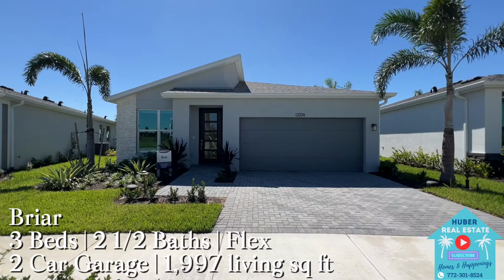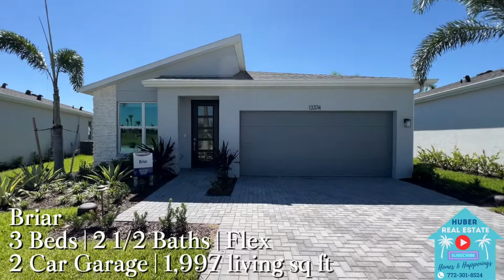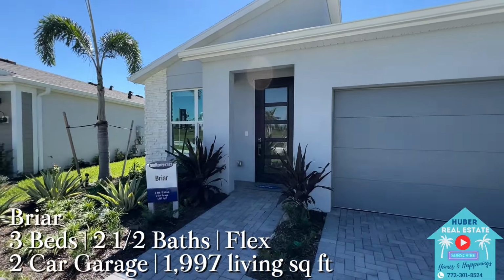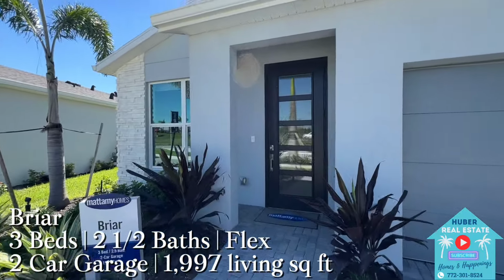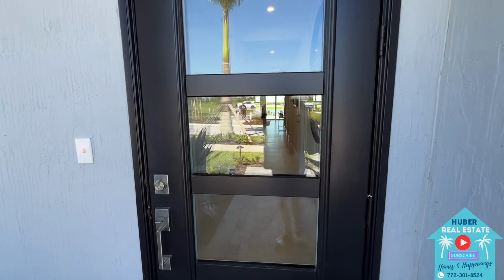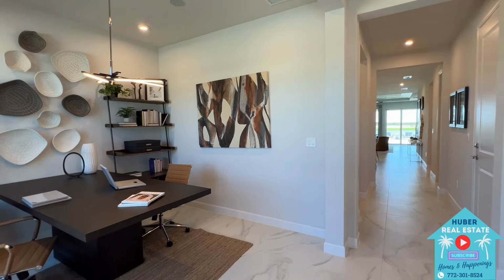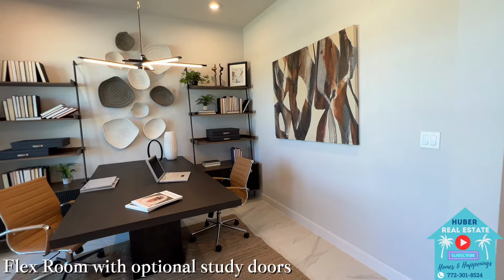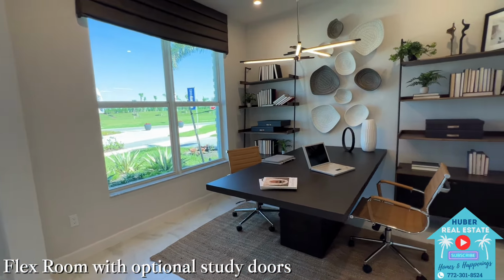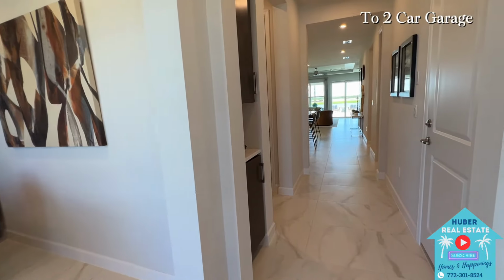The first home we are looking at has 3 bedrooms plus a flex room, 2.5 bathrooms under 1,997 living square feet. There are different front exterior elevations offered in this community, and the featured move-in ready home I will show you has a coastal front elevation and has a lake view in the back. All homes are made of concrete block construction with impact windows and sliding glass doors, and this is a gas community where the stove and dryer are hooked to a gas line, and they come with a tankless gas hot water heater. This flex room has the option to have French glass doors to make into a study, as you'll see in the move-in ready home.